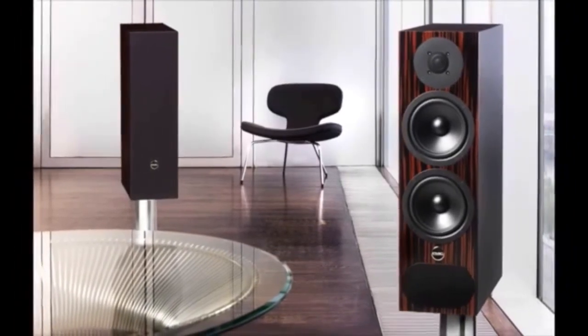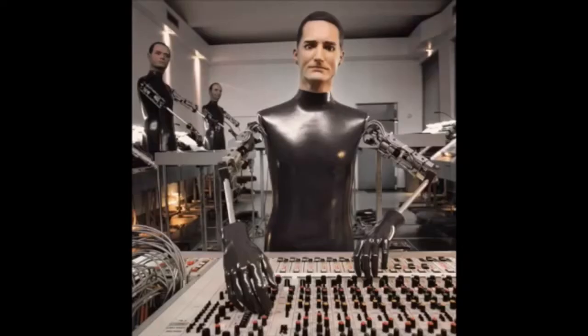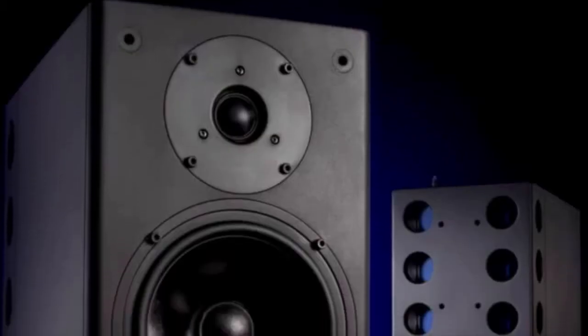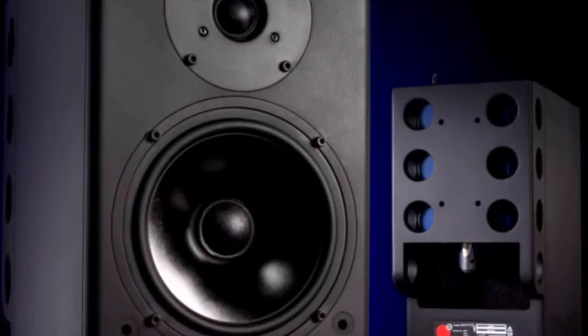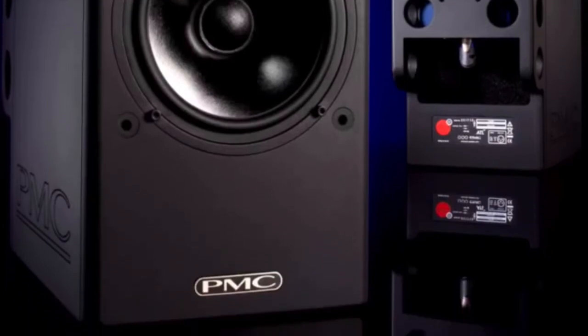The roster of PMC users reads like a who's who of well-known artists: Brian May, Robbie Williams, Kraftwerk, and many, many others. A lot of these artists have chosen PMC for their own use, having witnessed just how good the speakers are when working in the world's leading recording studios.